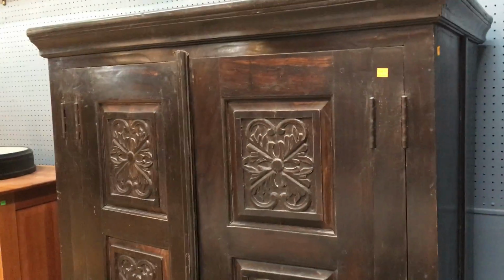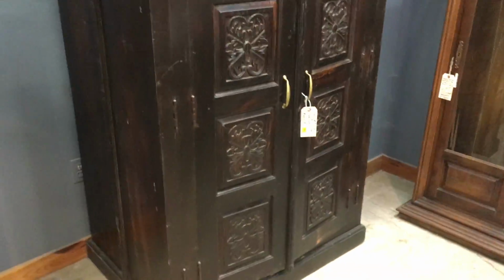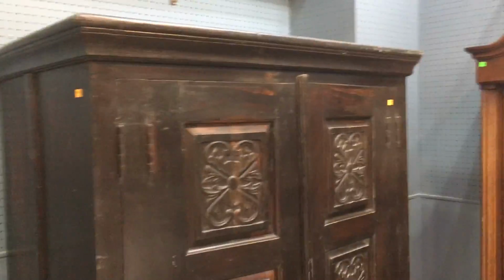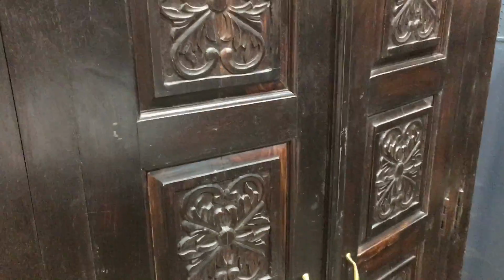Yeah, I really like in rooms when there's just a difference in age in the furniture, and it kind of makes it feel like it's come together over time rather than all at once. And I don't know, to me that makes it feel very homey. So yeah, this piece has loads of that aged charm, I guess you could say.